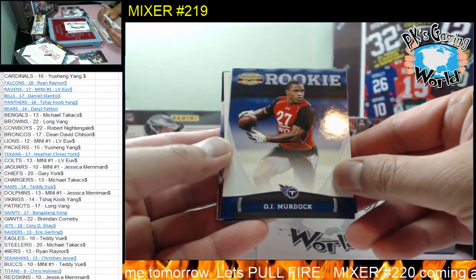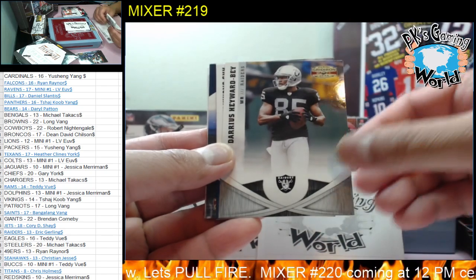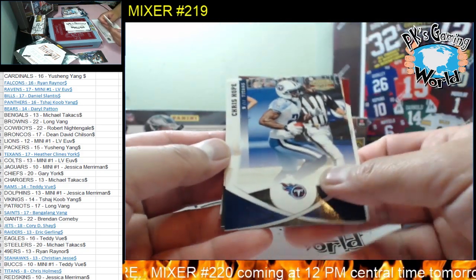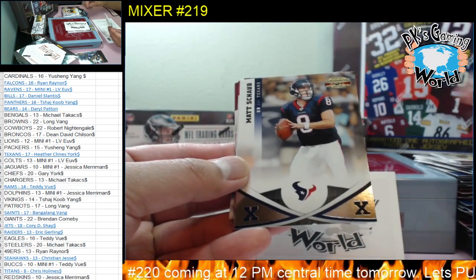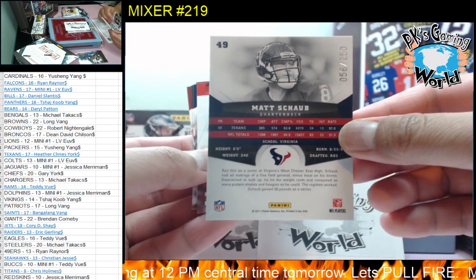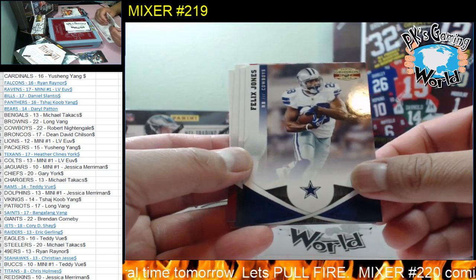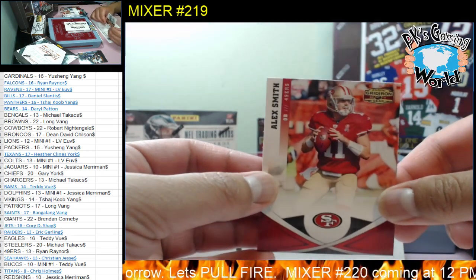Then we got rookie OJ Murdock, Thomas Jones, Daryl Hayward-Bey, Ndamukong Suh, Matt Hasselbeck, Chris Hope, Jermichael Finley. Got Matt Schaub for the Texans, should be numbered 56 of 250 for the Texans, pretty neat. You got Justin Houston, rookie, Felix Jones, LT, Tony Gonzalez, and Alex Smith.